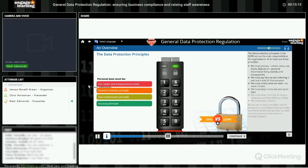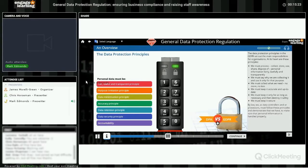By law, we as data controllers and/or processors must follow these principles and demonstrate that we have, to make sure that personal information is handled properly. Select each principle for more detail. Move on to explore key principles in turn.